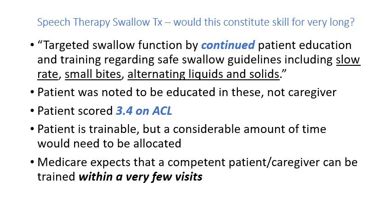Anytime you use the word continued, you're giving what's called repetitive care, which Medicare is going to say, no, we don't pay for that. So try to avoid using that term. Your care as a therapist should always be evolving and changing over time. So this is not a good example of the use of skill.